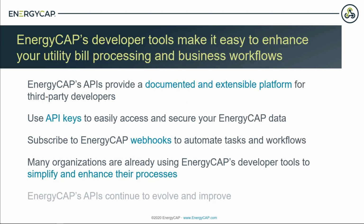So as I mentioned, this isn't new. This has been around for several years, and many organizations have already taken advantage of EnergyCAP's developer tools to simplify and enhance their processes. And finally, I want to talk for just a minute about how EnergyCAP's APIs and our software tools continue to evolve and improve over time.